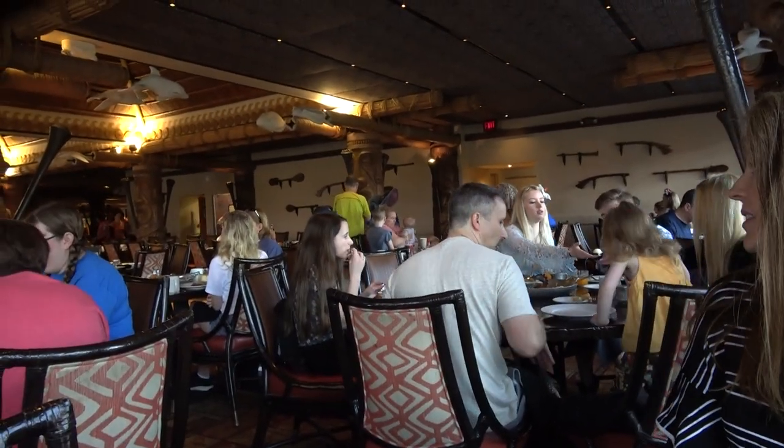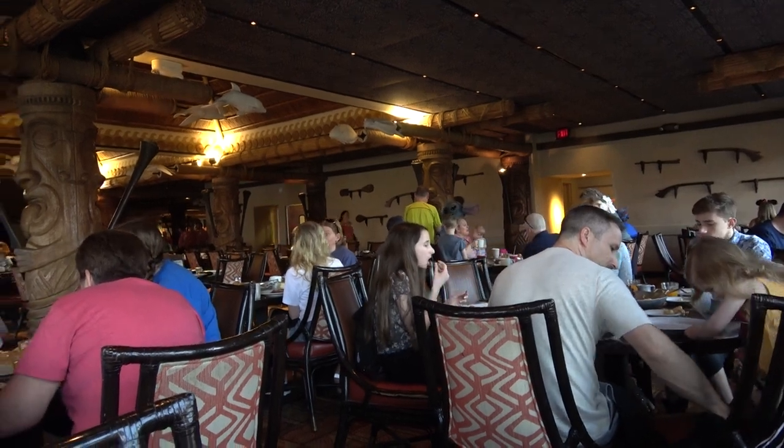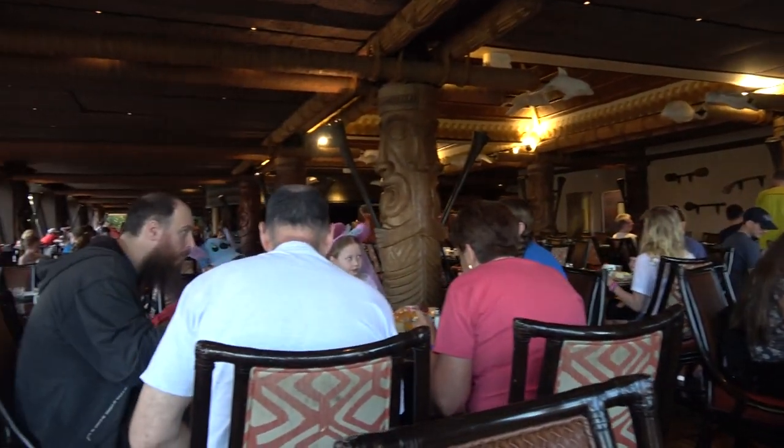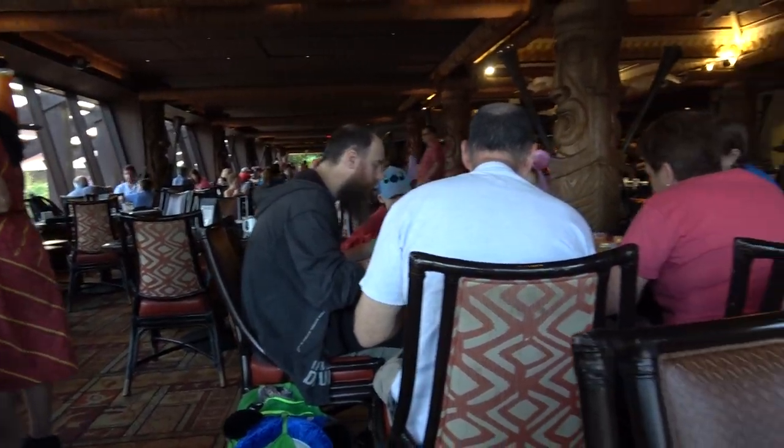Yeah. Here's Jenna, and in the distance, it's Stitch. It's with the family right now. It's a crowded room. Yeah, it's crowded. And literally, it's only been, like, 10 minutes. And it is packed.